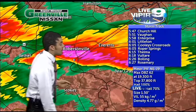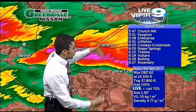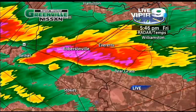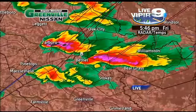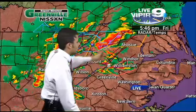Churchill 547. It looks like we'll be in the Rosemary community down the line, 627. Cooley's Crossroads, 605. Roper Springs, 605. So that's going to continue to push its way off towards the north and east. Let's take it back up to the northern storm. That one continues to show very, very strong rotation. And I'm going to bounce back to this Edgecombe County storm too, because that one looks quite interesting.